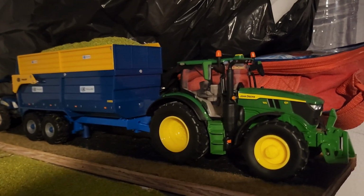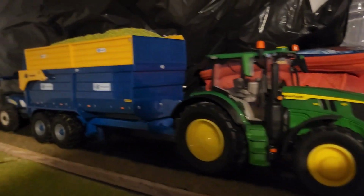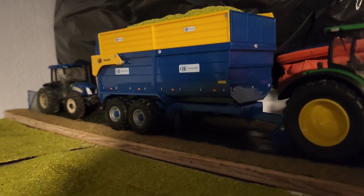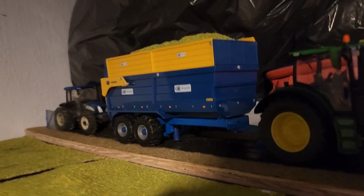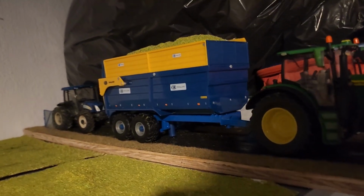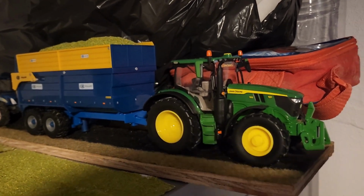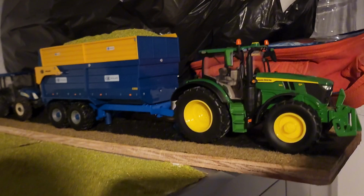And then down the lane here we have the farmer in his John Deere 6R185 with his double axle cane silage trailer, and he's got a full load of silage there. Basically he was trying to beat the weather, so he's literally just got it in. He's left the field and it started raining, so he's hastened to get back to the farm and tip it, and that's the last load, so should be fine. But yeah, he was racing against time really.